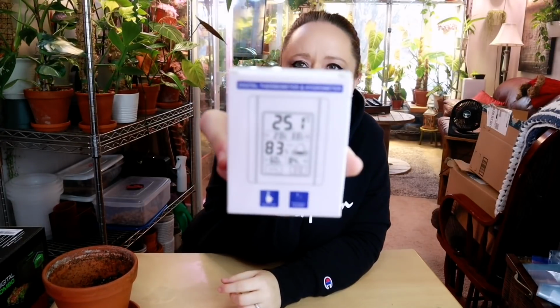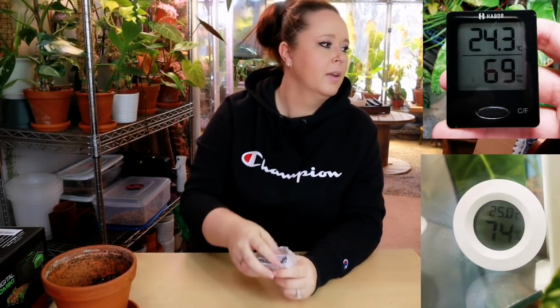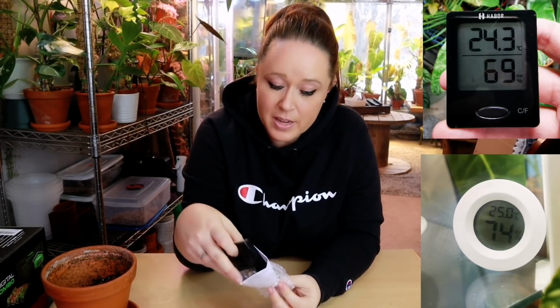So the first thing I got is this little hygrometer, and I think it's a digital thermometer hygrometer. You can see that there. And what I liked about this one, so I have those other ones that just basically show the temperature and the humidity level. Now this one gives you all kinds of information.